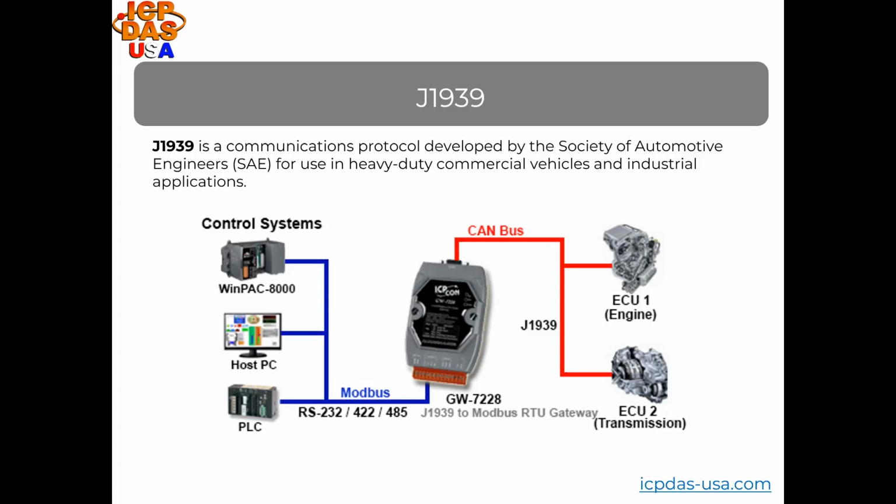It allows different components in the system to communicate and exchange information with each other, enabling better coordination and control of the overall system. J1939 specifies a set of message formats, data parameters, and diagnostic messages that can be used to facilitate communication between ECUs. The standardization allows different manufacturers to develop compatible components that work together seamlessly. We provide GW-7228 J1939 to Modbus RTU and GW-7238D J1939 to Modbus TCP server, Modbus RTU slave gateways.